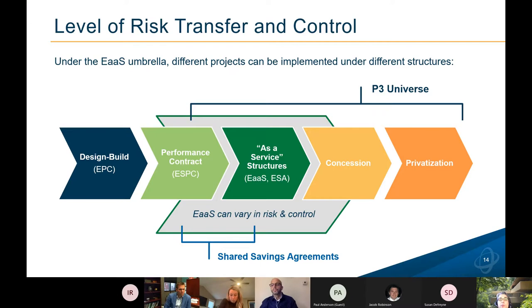And let's say Norfolk County would pay a subscription for the services in terms of the solar and the energy generated, but it would continue to own and operate the pool and the interior equipment within that pool or that multi-rec facility.